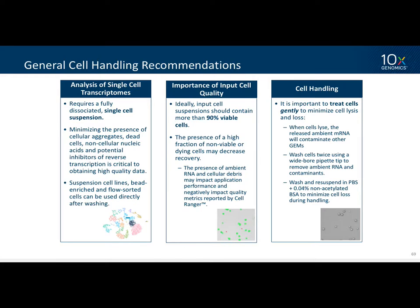The second thing is the viability, as I was mentioning before. 90% viable cells is what we recommend for optimal results. If you cannot get to 90%, let's say if you are above 80, it might still be okay. And then if your viability drops, we have our demonstrated protocol for dead cell removal that uses Miltenyi beads. And I was mentioning cell handling is super important.